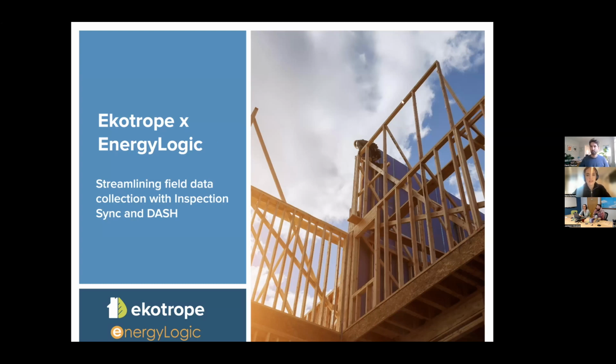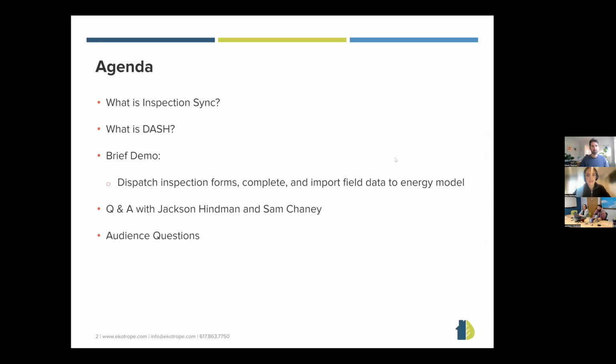The agenda for today's webinar is as follows. David will go over what Inspection Sync is and how it works. Then Jackson will talk about the Dash tool and share a brief demo of that. After that, David will ask Jackson and Sam some questions around how they leverage both tools and how they use it to speed up the field data collection process, and how that's been working for their organization. Then we'll open up the questions from the audience. Please feel free to submit your questions throughout the presentation and we'll do our best to answer them all at the end. With that, I'll hand it over to David Pedrick.